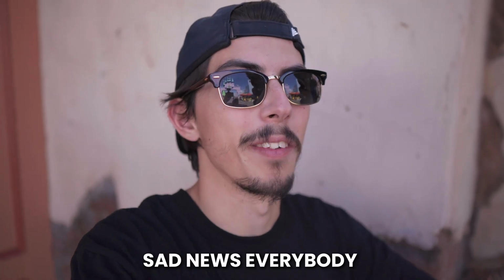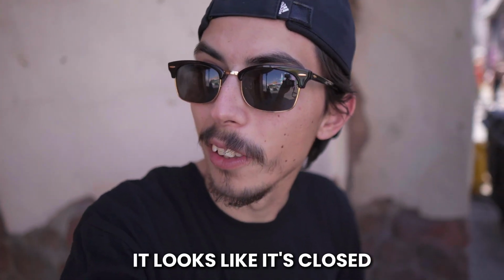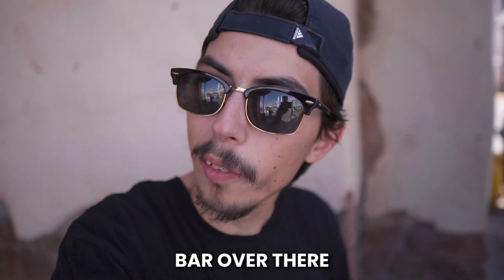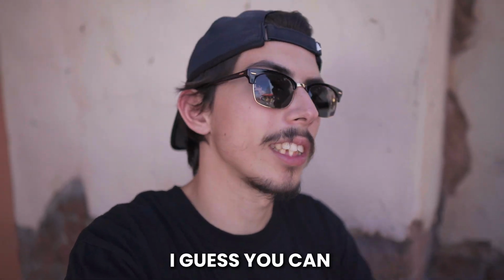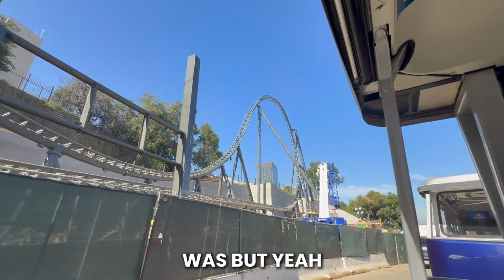Well, sad news, everybody. We went over to go get the construction shot over the Super Silly Funland area. It looks like it's closed in preparation for probably FanFest nights. There looks to be a bar over there. We can't go over there. That's a bummer. I can't show you guys the piece. Well, I guess you could see on the studio tour. I'll put up that clip of exactly what that last piece was. But yeah, sorry.